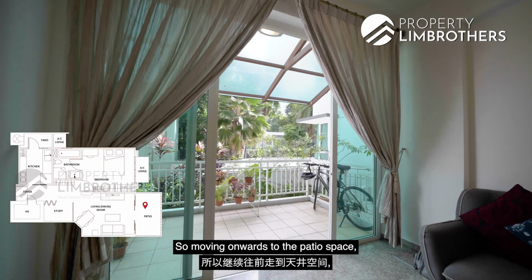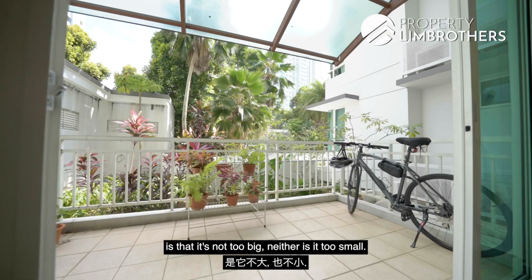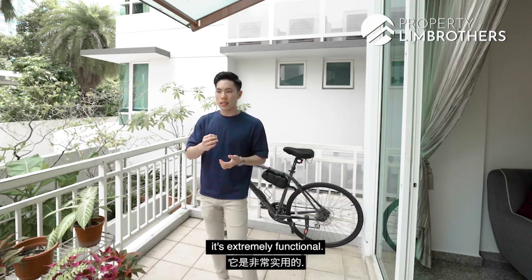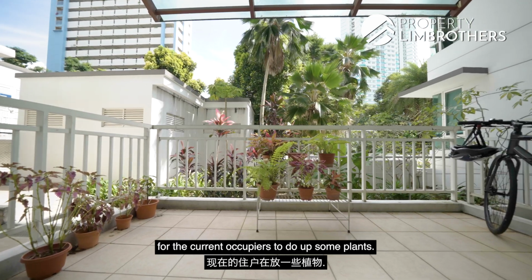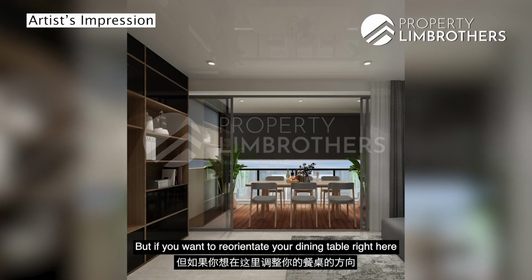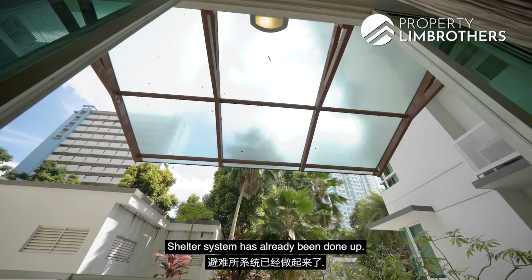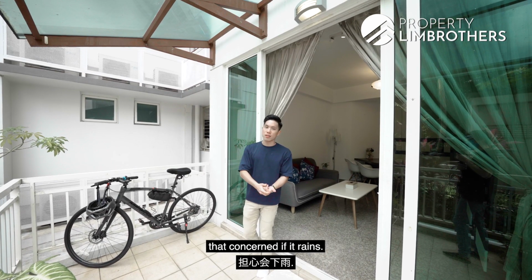So moving onwards to the patio space, one thing that we really like about this area right here is that it's not too big or neither is it too small. So in terms of the utilization of the space here, it's extremely functional. So currently it's being used as an area for the current occupiers to do out some plants. But if you want to reorientate your dining table right here to enjoy the alfresco dining, that can be done as well. Shelter system has already been done up. In that way also, you don't really need to be that concerned if it rains.